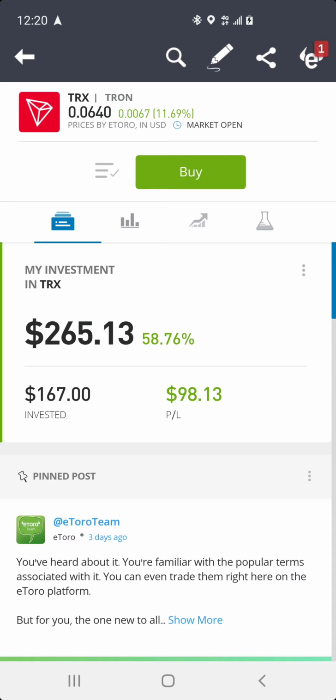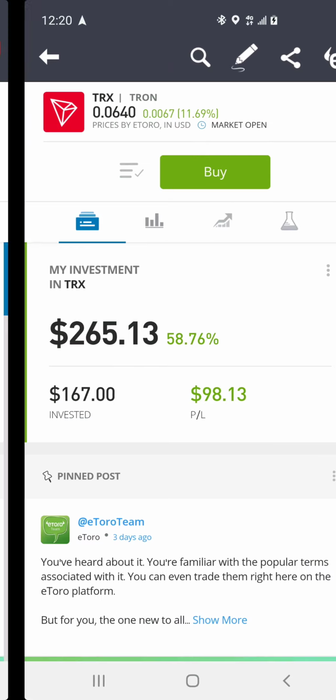TRX. Had a nice day today. It was up 11.69%. It is sitting at 6 cents per coin. As you can see, I put in $167. It's now valued at $265.13, so it is up 58.76%. Total dollar gain of $98.13, and this is in the eToro app.